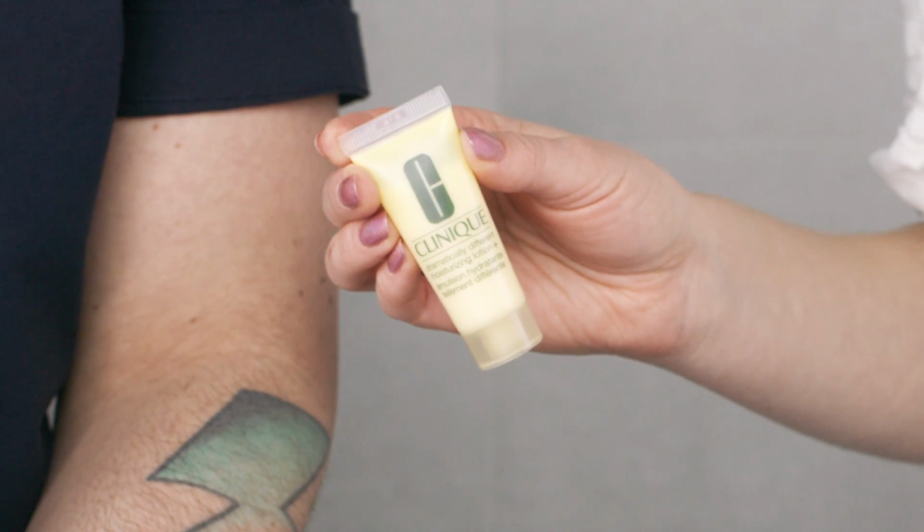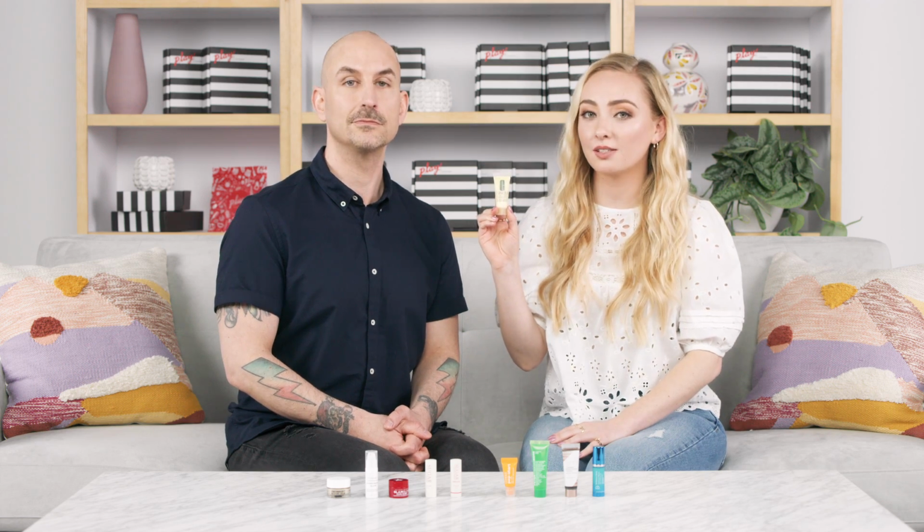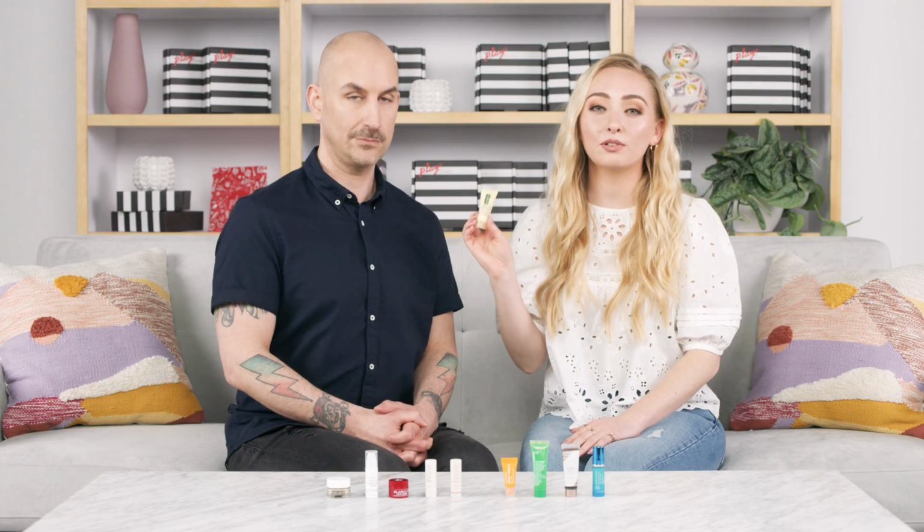So next from Clinique, we have Dramatically Different Moisturizing Lotion. This is a fast-absorbing daily moisturizer that has been around forever. It's a tried and true favorite. This also has a beautiful texture. It's really silky. It helps strengthen the skin's moisture barrier, and it leaves a nice finish.